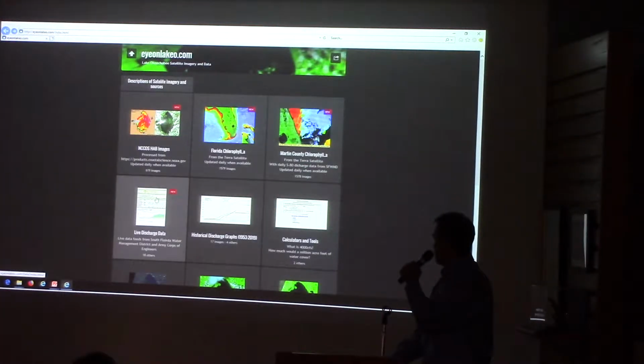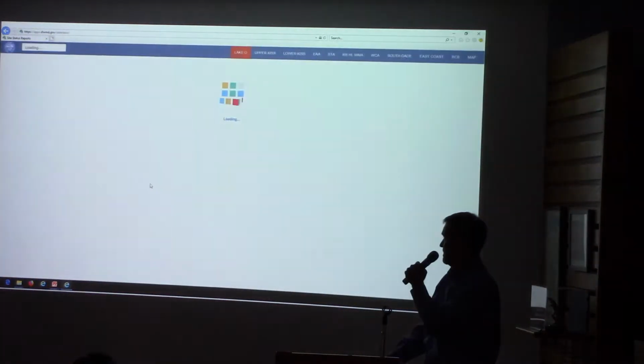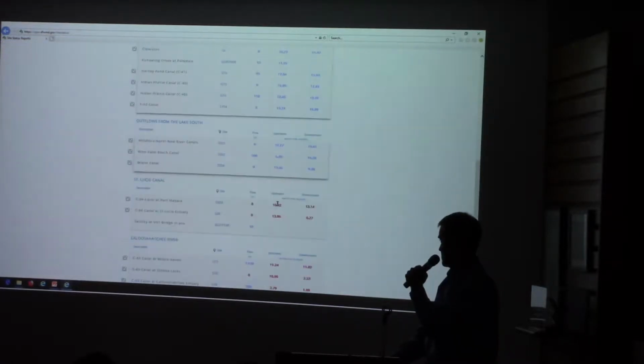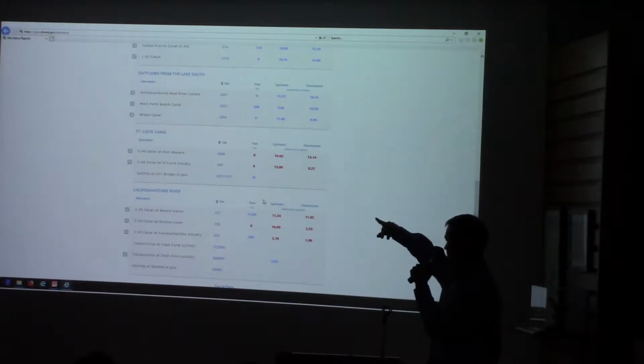Whoops, went too far. Go through a couple of these real quick. So this is the South Florida Water Management District's new one that shows the live stuff coming off of their structures. So when S80 is open, you'll see the water coming. You see the flow rates right there.